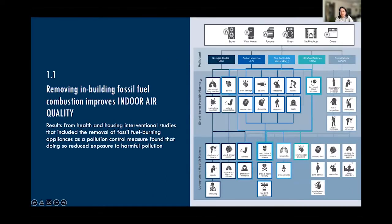The undesirability of introducing combustion-related pollutants into the home has long been acknowledged in health literature. And pollutants from fossil fuel combustion are linked to a variety of adverse health impacts. In the table on the right, we have really tried to demonstrate the extent of these adverse health impacts that you may see from both short-term and long-term exposure to these pollutants.